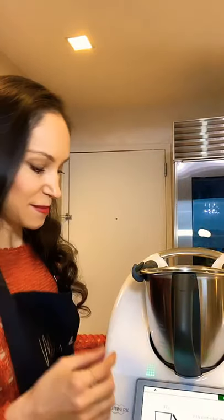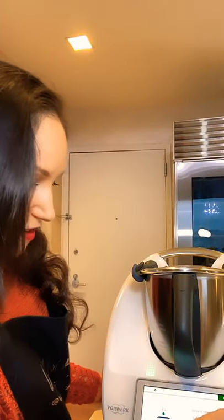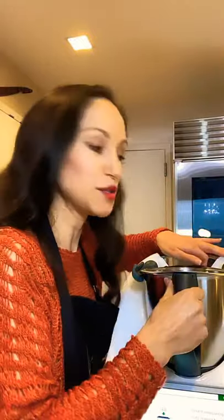Feel free to do it however you like. If you love nuts, add some more nuts, all right? Even different kinds of nuts if you want, all at the same time. I don't care. All right, guys, that's it. We are ready to chop up this salad and it's done, ready to be devoured.